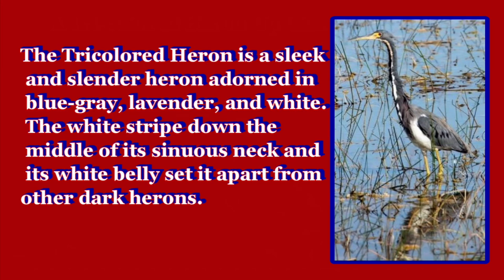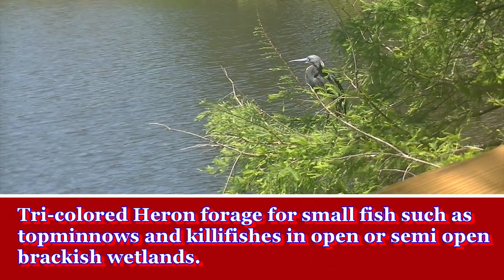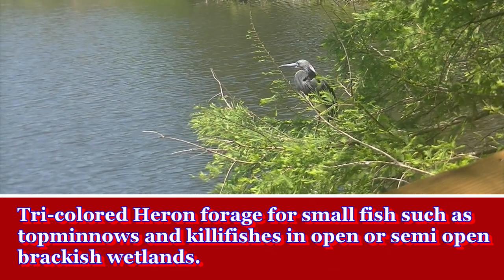The tricolored heron is a sleek and slender heron adorned in blue-gray, lavender, and white. The white stripe down the middle of its sinuous neck and its white belly set it apart from other dark herons. Tricolored herons forage for small fish such as topminnows and killifishes in open or semi-open brackish wetlands.